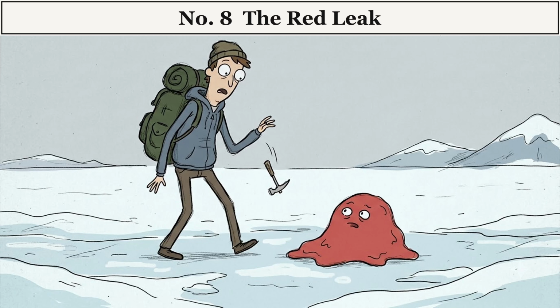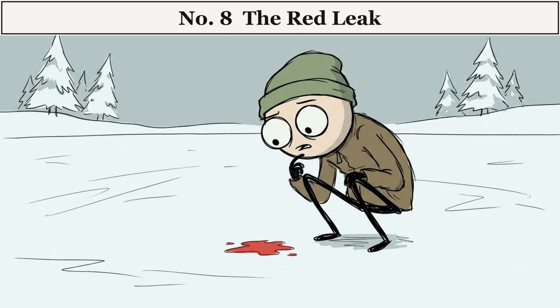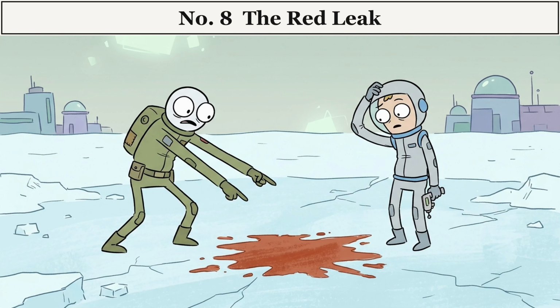Number 8. The Red Leak. In 1911, Australian geologist Thomas Griffith Taylor was crossing the ice-free floor of Taylor Valley when he saw red liquid pouring from the front of a glacier onto the frozen surface of West Lake Bonney. Not a faint tint, a wound-colored spill across white ice in one of the driest places on Earth.